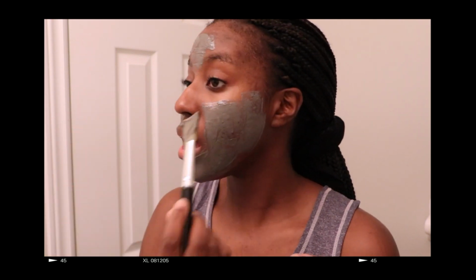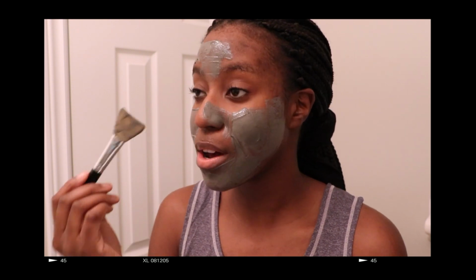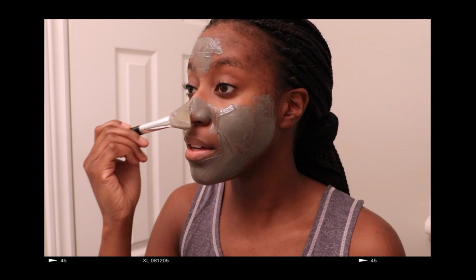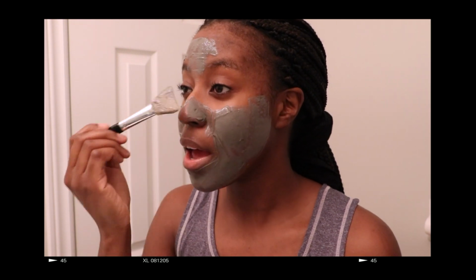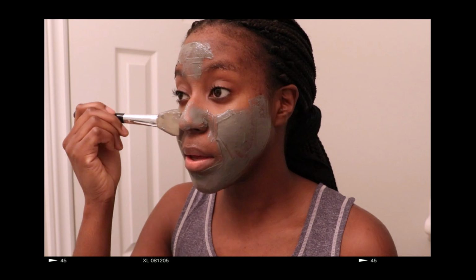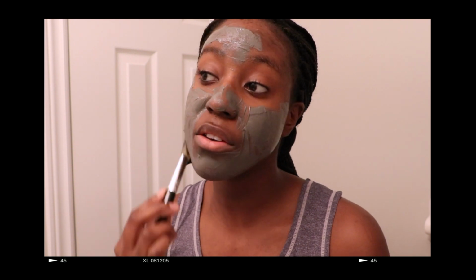Using a mask every day, you know, you're gonna experience a little bit of dryness because that's just not how a mask is supposed to be used. But I haven't experienced too much. I think it's just doing exactly what it needs to do and being super gentle on my skin and just cleaning it, making it feel really soft, and we're going to leave it on for 20 minutes.